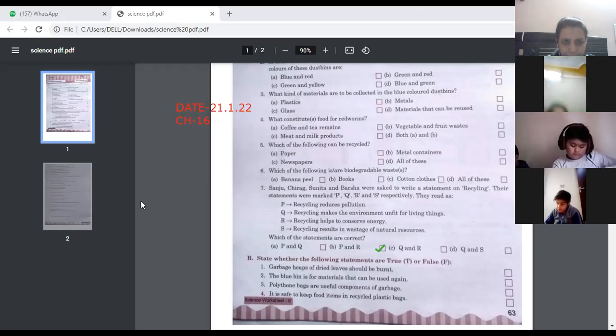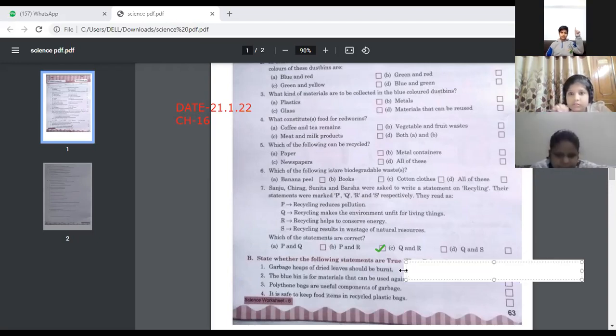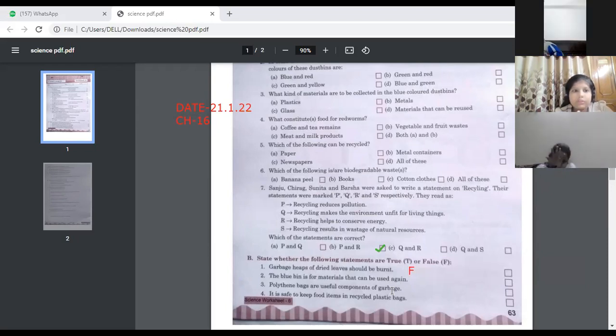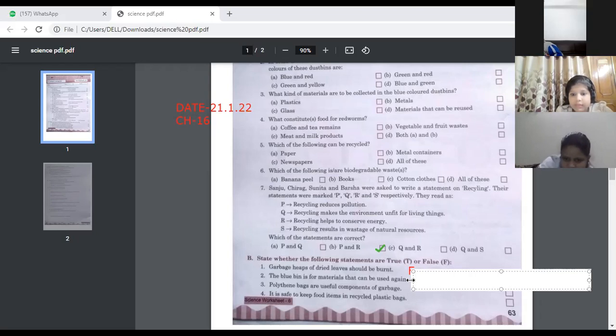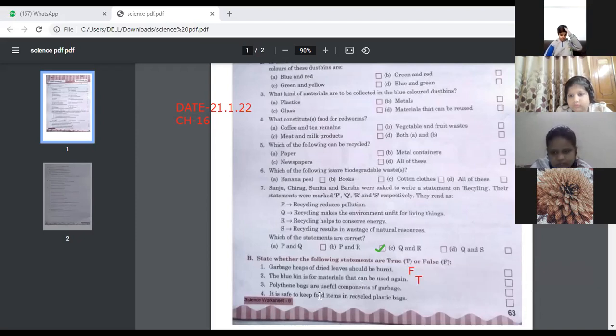After that, number B. State whether the following statements are true or false. Garbage heaps of dry leaves should be burned. Is it true or false? Yes, Bhuvi. False. The blue bin is for the materials that can be used again. Avni Agarwal. It is true. Okay.